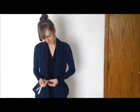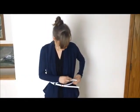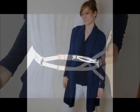A white belt with gold details is extremely nautical. Sometimes when you put belts on, you have these weird extra flaps. Obviously, you're not going to cut them off. You can either tuck them under, or you can have one up and one down. That's one of my favorite ones.